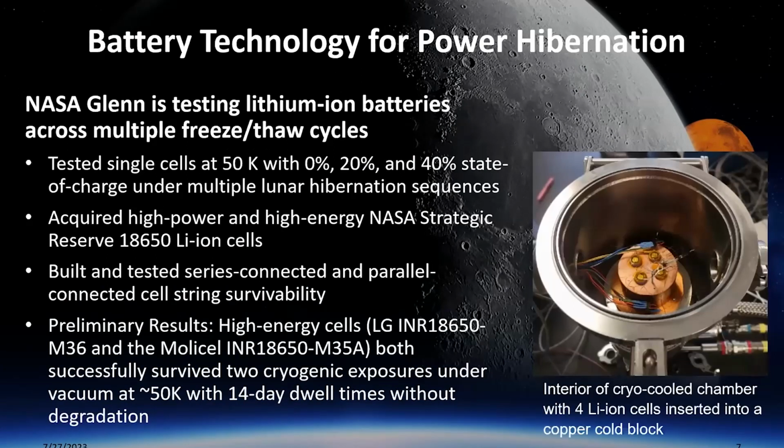So our main focus at Glenn is to take these batteries through multiple simulated lunar cycles. We've been focusing on the 18650 format because it is widely popular within NASA and has been used on many missions already. And most recently, we finished testing some 18650 cells at 0%, 20%, and 40% states of charge through multiple thermal cycles in a cryo-cooled chamber. We're focusing more on the lower states of charge just for safety considerations instead of testing fully charged batteries. It's safer to use the lower states of charge. And the results were promising.